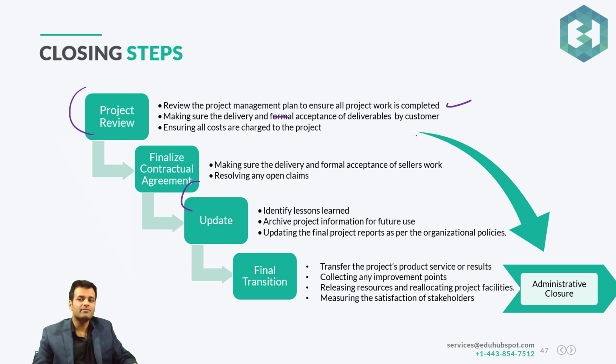Making sure that the delivery and formal acceptance of deliverables by the customer. So you are making sure that the customer has actually formally accepted. The formal acceptance is not done in this process. That is actually done in the validate scope process, which we would be discussing in the scope management knowledge area. But in this one, you are making sure that that has been done.